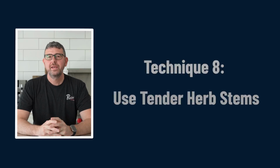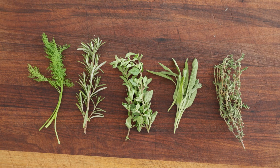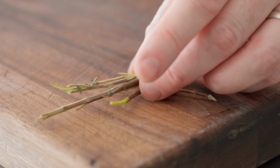Next up, using herbs, and not just the leaves, but the stems when they're tender. You won't believe how much flavor is in those herb stems. When they are firm and woody, save those in the freezer and add them to stock, sauces, or soups.